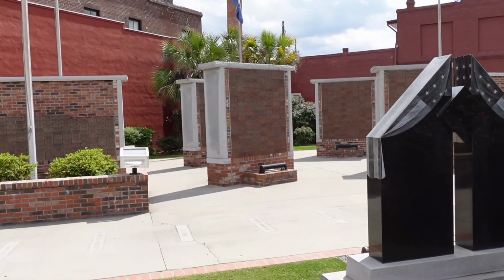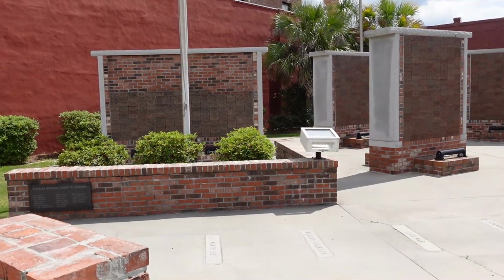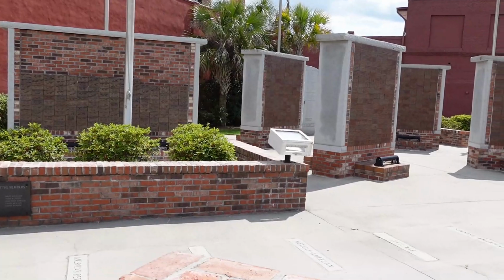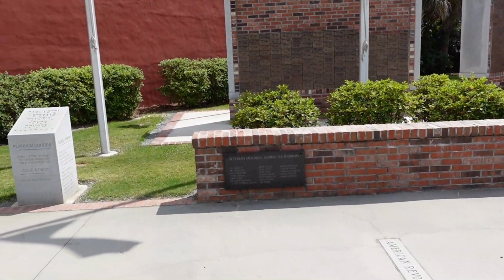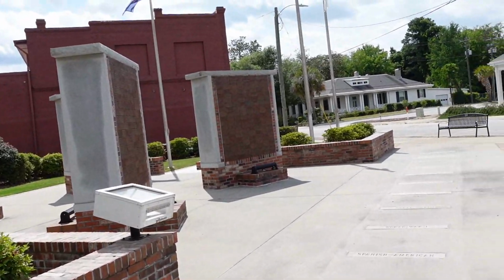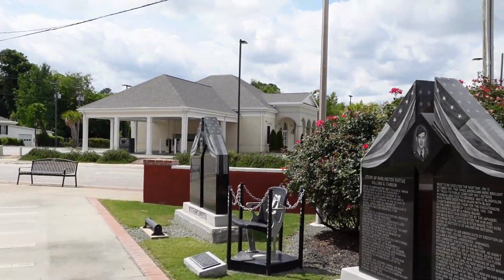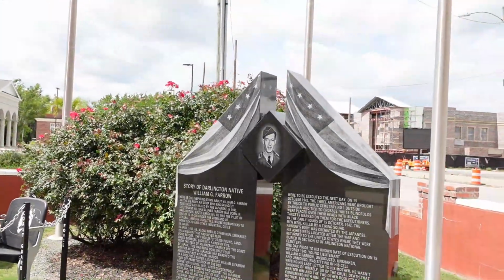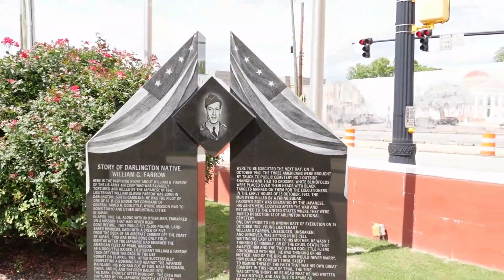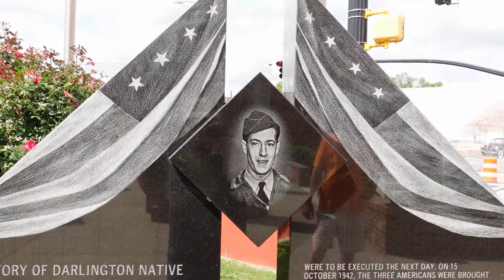On this corner is a vacant lot. Well, it's not really vacant anymore. It is now the Darlington Veterans Memorial. Once there was a building here. But there are some pretty interesting stories. For instance, the story of Darlington native William G. Cheraw. Here's a likeness of William Cheraw.